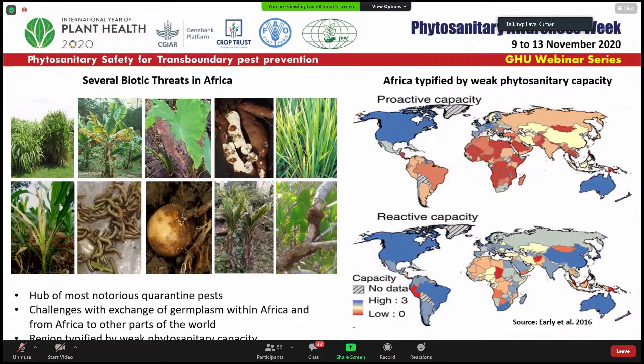And also another risk is that the region is typified by weak phytosanitary capacity. As you can see in this map, from a study done in 2016, which estimated the phytosanitary capacities across the world as proactive and reactive approaches to contain invasive pests, many of the African countries are red when it comes to the proactive capacity, that is, to prevent pest occurrence incidences. For reactive capacities it is somewhat better, but still less than optimum.